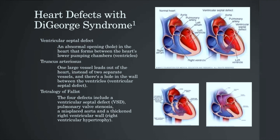And then we have the truncus arteriosus. It's one large valve leading out of the heart instead of two separate valves coming out of the heart. So this will also lead to that decreased oxygen to the body. So you can see that in the bottom right-hand corner. And then we have tetralogy of Fallot. All four defects include ventricular septal defect, pulmonary valve stenosis, misplacement of the aorta, or thickening of the right ventricle wall. So that's seen in the bottom right, but towards the middle on the left there.